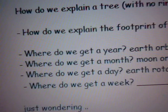Basically, it's saying, where do we get a year from? And you get a year from what? From the Earth revolving around the sun. It goes all the way around one time. That's a year. So my next question is, okay, you can prove that, right? We can prove that because the Earth goes around the sun.